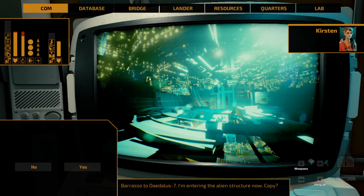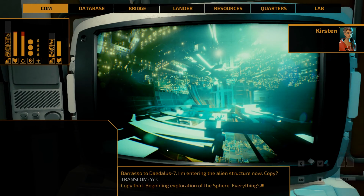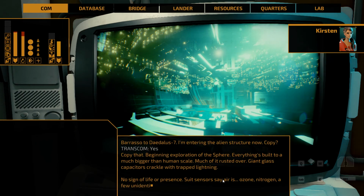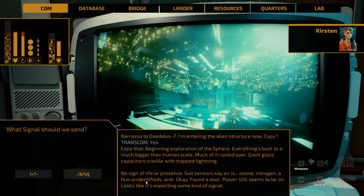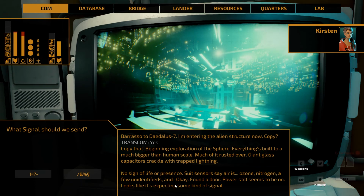Barassa to Daedalus 7. I'm entering the alien structure now. Copy. Yes. Copy that. Beginning exploration of the sphere. Everything's built to a much bigger than human scale. Much of it rusted over. Giant glass capacitors crackle with trapped lightning. No sign of life or presence. Suit sensors say air is ozone, nitrogen, a few unidentified.